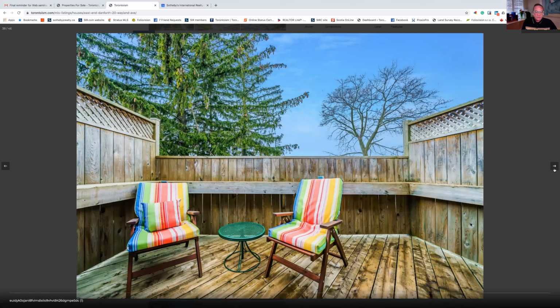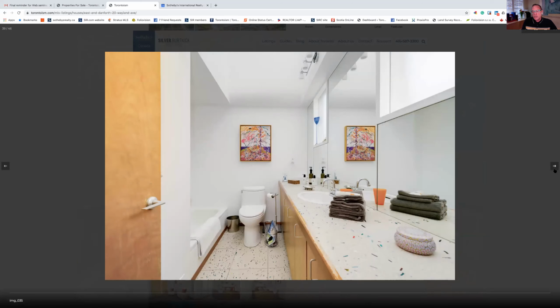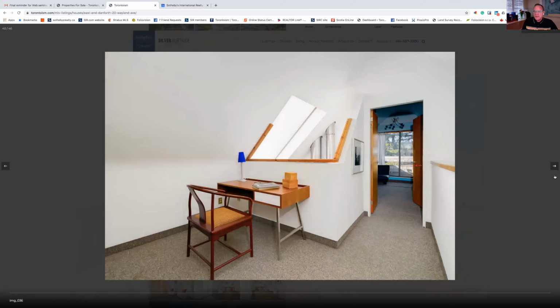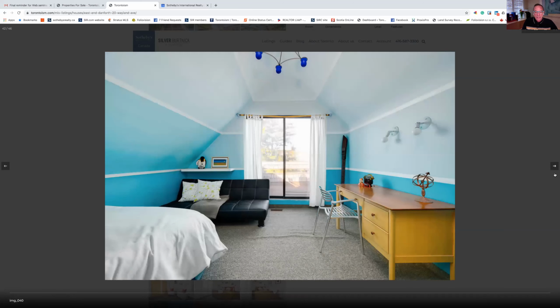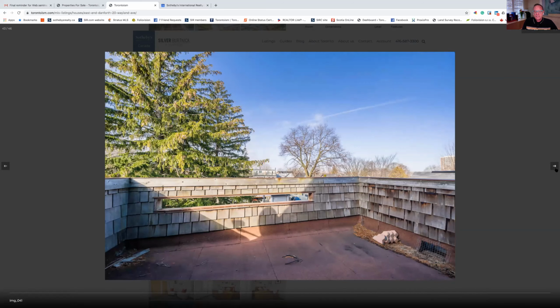And right off the master bedroom, you have a place to go and have your morning coffee and enjoy the beauty of the yard. There's a bathroom right off the main floor, so we keep going back. Bathroom off the 2nd floor bedroom, and then we go up to the 3rd floor, which has a wonderful space for studying for a young student. Then at the back of the 3rd floor, we have Alice's bedroom, which, as you can see, has a peaked roof and lots of light. It also has a walkout to a balcony. So 3 balconies in the house. You certainly have lots of space.